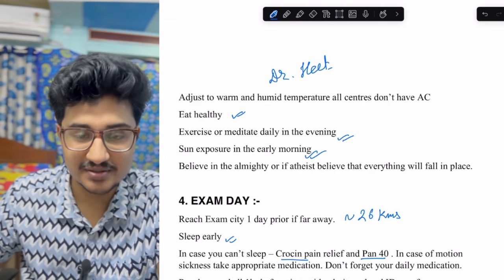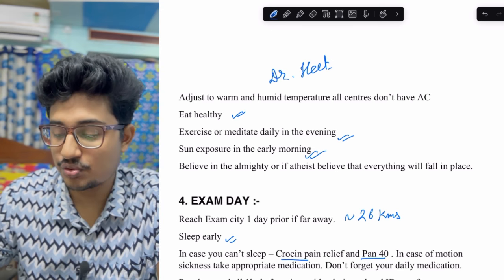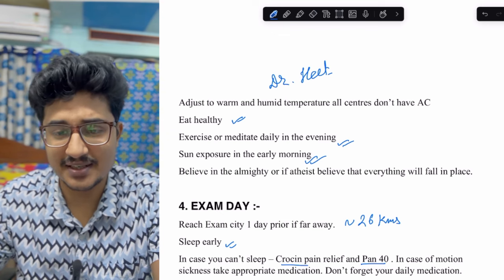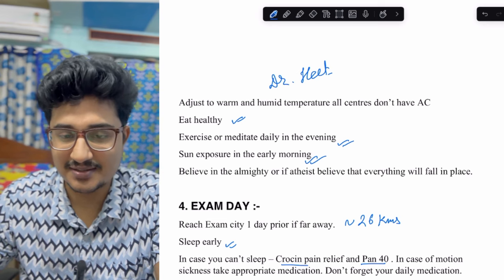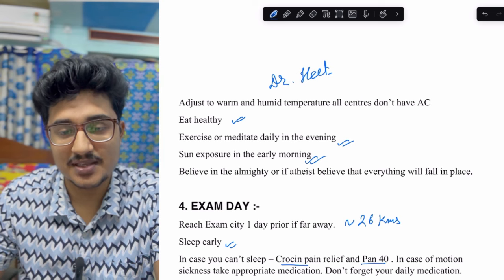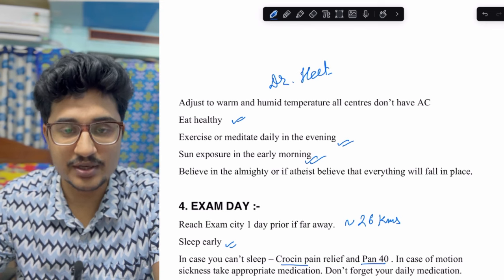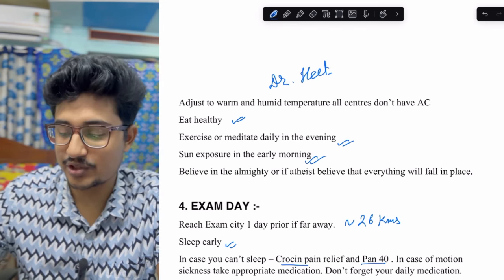In case of motion sickness, you should take appropriate medication. Don't forget to take your daily medication. Many of us take some kind of daily medication, like if someone has chronic spontaneous urticaria, they take levocetirizine, montelukast. Someone has allergic rhinitis, they take the same medication. Some of us have type 1 diabetes. Some have hypertension in this age also. So don't forget to take the daily medication, or if hypothyroid, take the morning dose of levothyroxine. So do remember to take the morning dose.